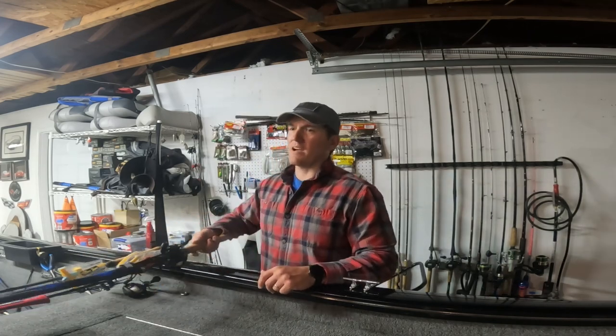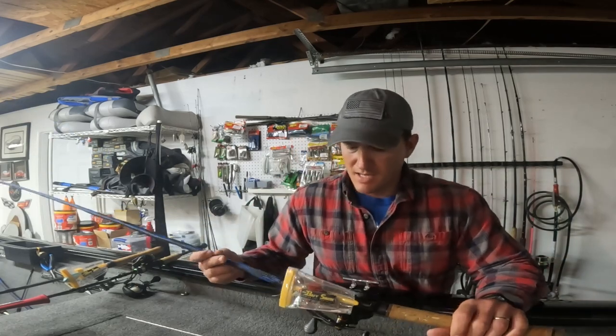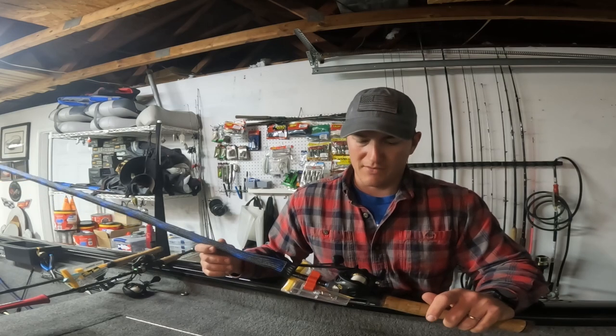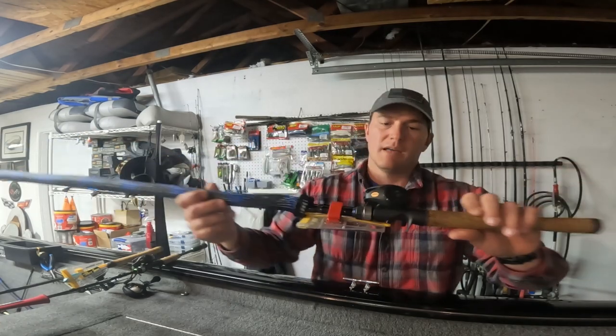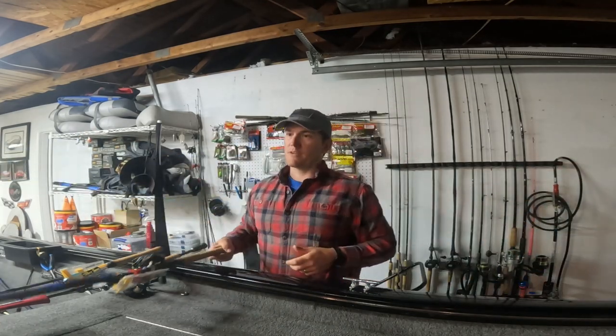The crankbait rod caught the first fish. This is again the Dobyns Champion 705CB glass rod, so it's glass composite. I've got 12-pound Sniper on it as well, and that's a Lew's Tournament Pro, 6.8:1 ratio. That's one of my favorite cranking setups.